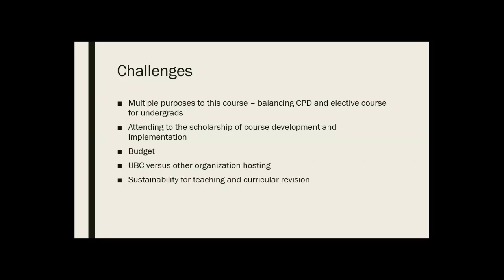Attending to the scholarship of course development. Sometimes we get so caught in getting the course ready that we forget to study the process and learn what we're learning as we're going, and to ensure that our pedagogical approaches are embedded really clearly. As I said, our budget, and do we have the right amount of money, or what can we do with the amount of money we have?